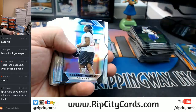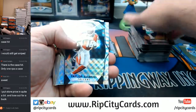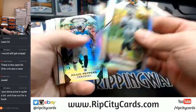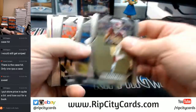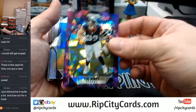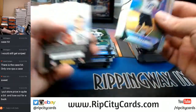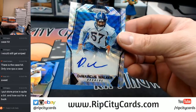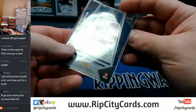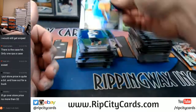Impact Corey Davis, Blue Galladay. Taylor Gabriel to 149. JJ Watt, Purple Cracked Ice to 75. A DeMarcus Walker, Broncos. Shiny autograph card to 149. Okay, fun.